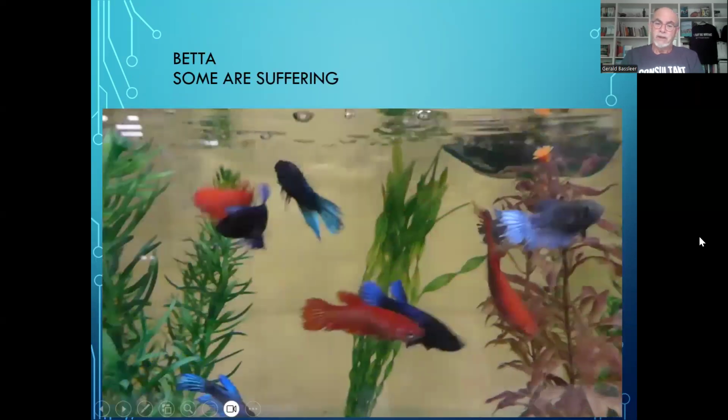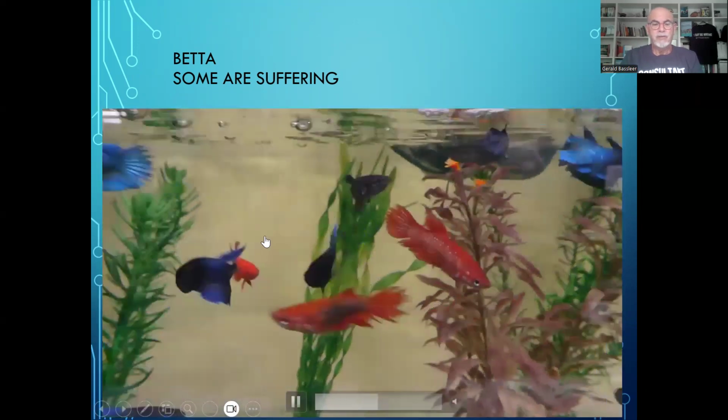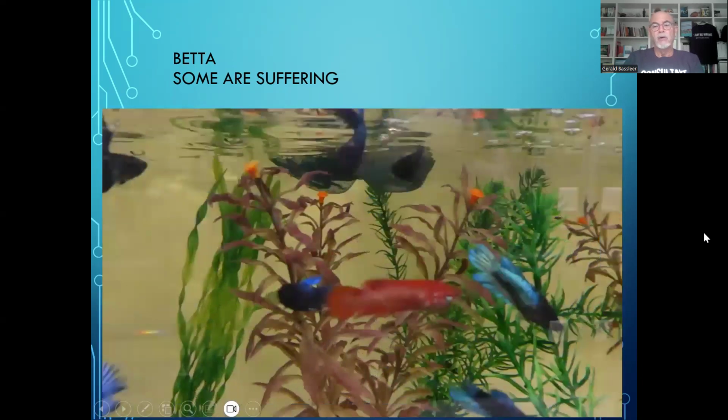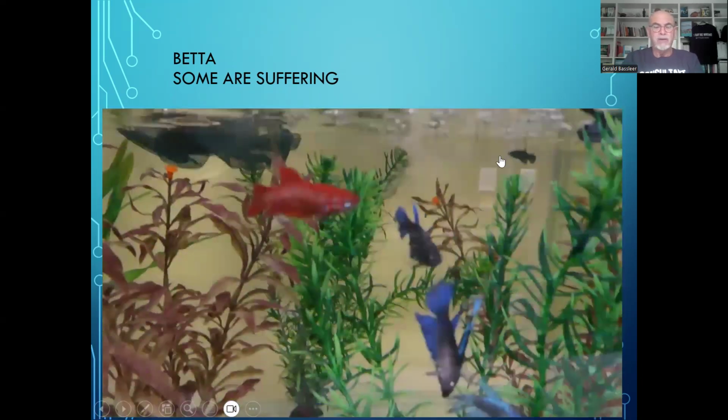The bettas, you can see some look a little bit skinny. They're separated from the other ones. They're behind the group of bettas that are looking for food. So they will slowly waste away. Here there's one hanging at the end of the aquarium on top. So that's the first ones who show, I'm not feeling well. There is something troubling me.